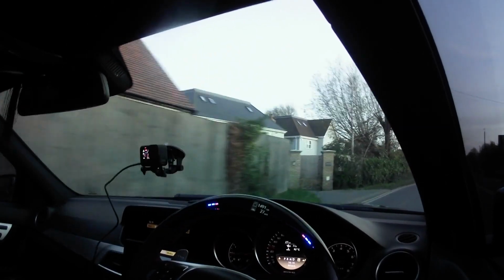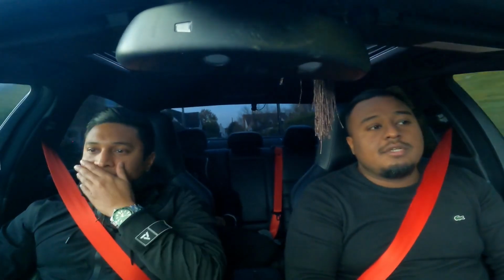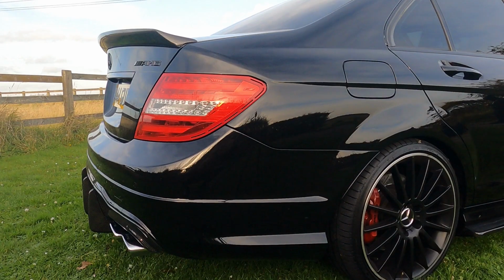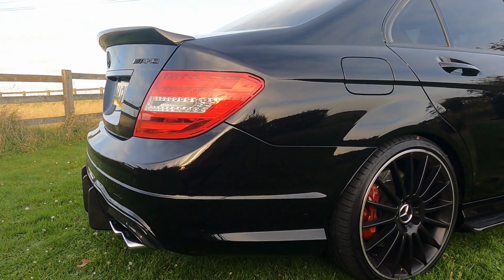It's a legend, man. And the honest truth is the value of these are only gonna go up. And this is one car that I can honestly say deserves it. I mean, let's think of it this way. This is a C-Class with a 6 point... Let's just think of it subjectively, innit?